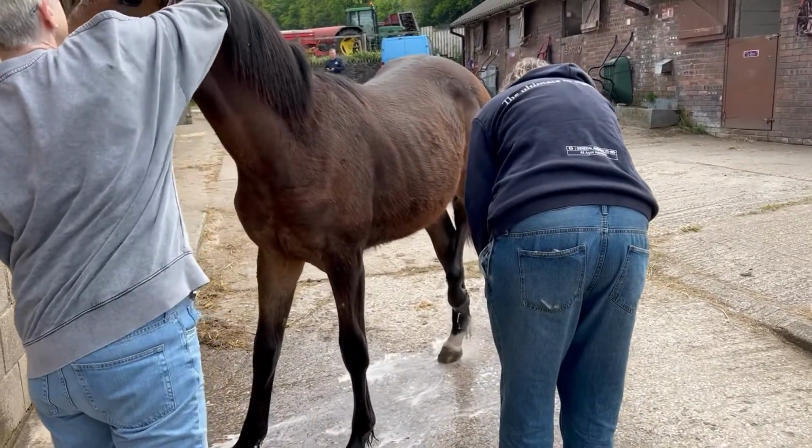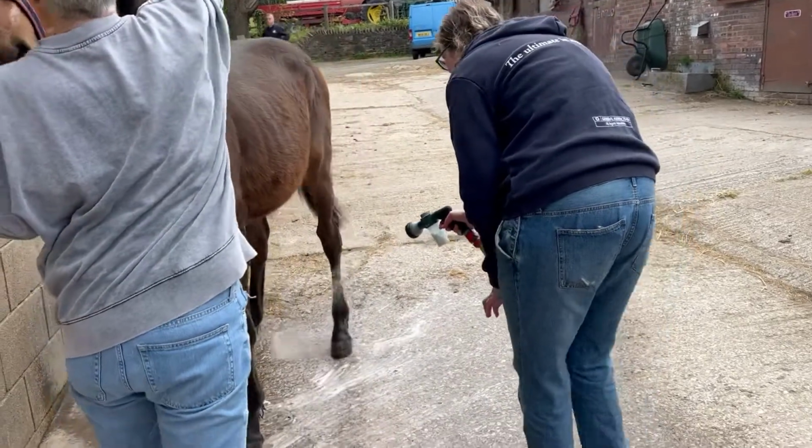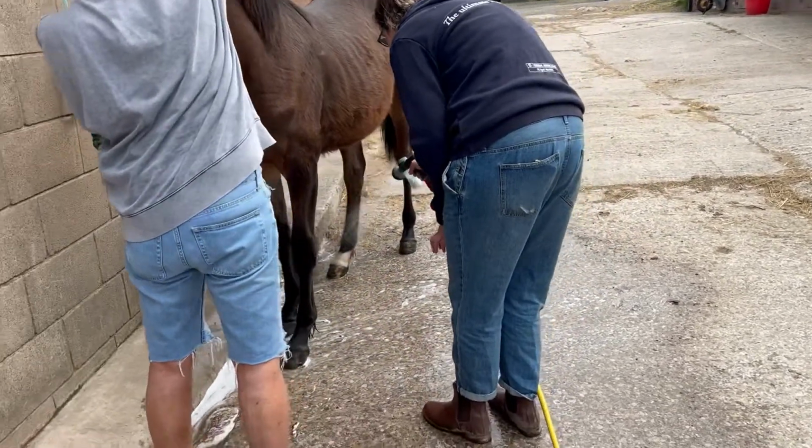You see the soap's coming through. I think we're going to revert to the bucket now. Just getting the mud off her hooves. Just move around here so you can see. She's doing a white sock.